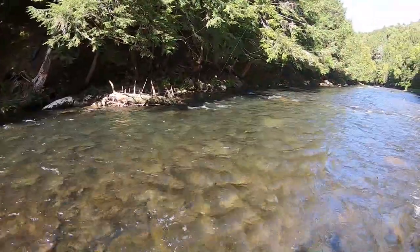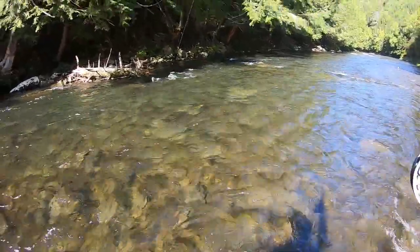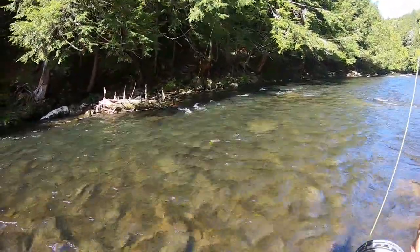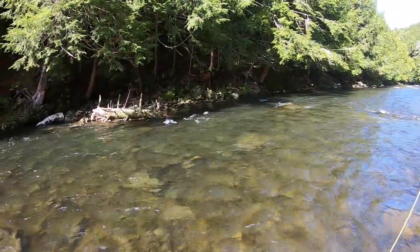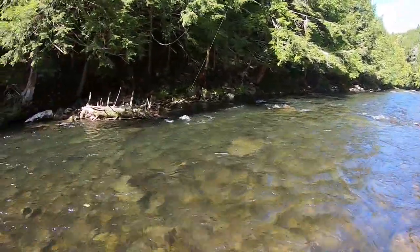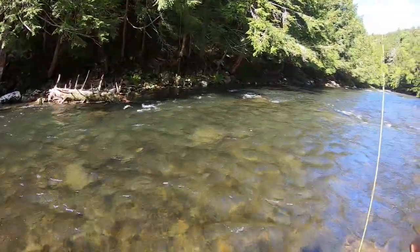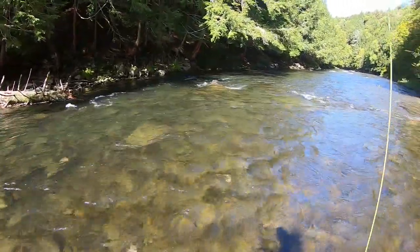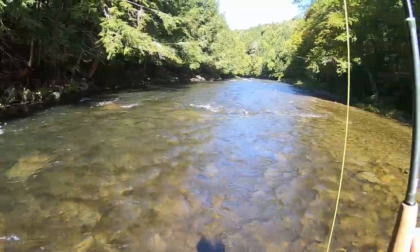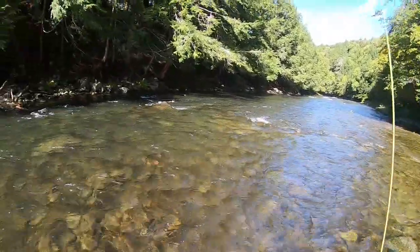Got my first fish. He's pretty good, dude. He hit a rubber leg nymphy thing. He's got me pinned over in this corner pocket. He feels pretty good, dude. I thought it would only be little guys in here, but this feels pretty good. Might be a rainbow, maybe? I don't know. I've just been switching up nymphs left and right. Really hope we don't lose this guy. That'd be pretty awful, right?